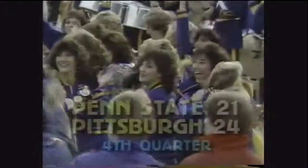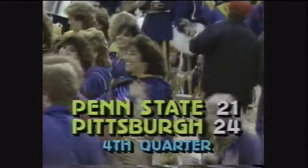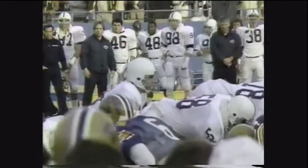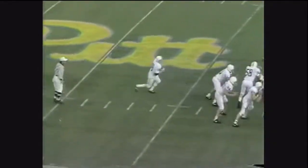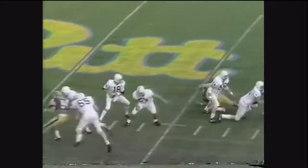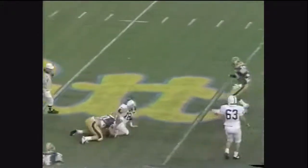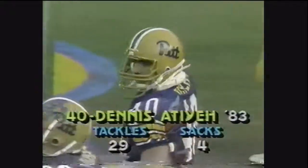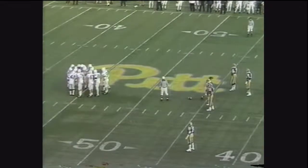After Pitt took the lead 24-21, Penn State has the ball. Penn State is at the line. It's first and 15, 39 seconds. Strang, looking. He's going to run. He's going to be hit. He's dropped. Back at his 47-yard line. Dennis Atiyah got him. Penn State will call timeout. 29 seconds to play. Penn State has one timeout remaining.